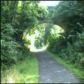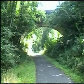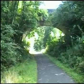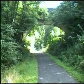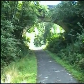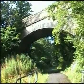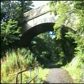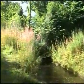Well, this is a road over bridge, and you could see the water dropping off of it there. I should imagine it's probably a farm bridge, or, you know, not a main road bridge. It's been there a few years though. And that's the bridge from the other side. And you've got some nice wild flowers.